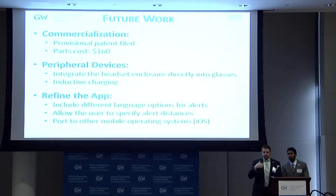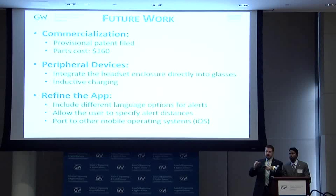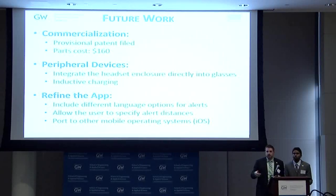As far as the peripheral devices go, we have the headset here, right? We think we could definitely integrate it better. So make this even smaller, more directly integrated into the headset, and also inductive charging. How it works right now is there's a simple USB port on the back where you can plug it in. But for a visually impaired user, actually having to find that and plug it in, if we can do it inductively, they can just take the device, put it on an inductive charging mat, and go from there. It'll be charging right on its own.